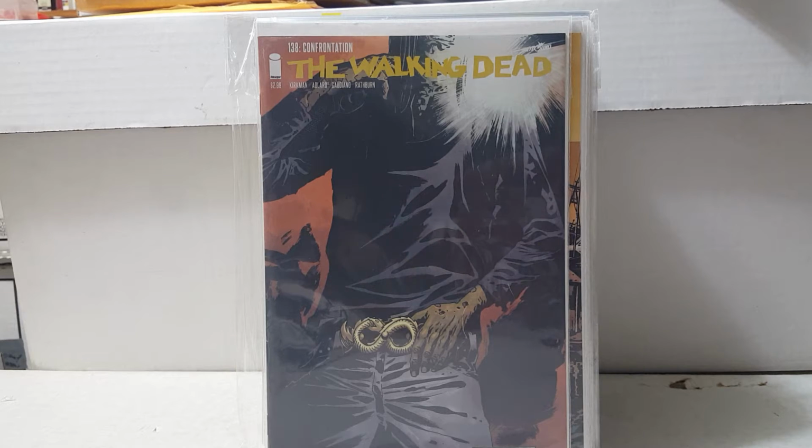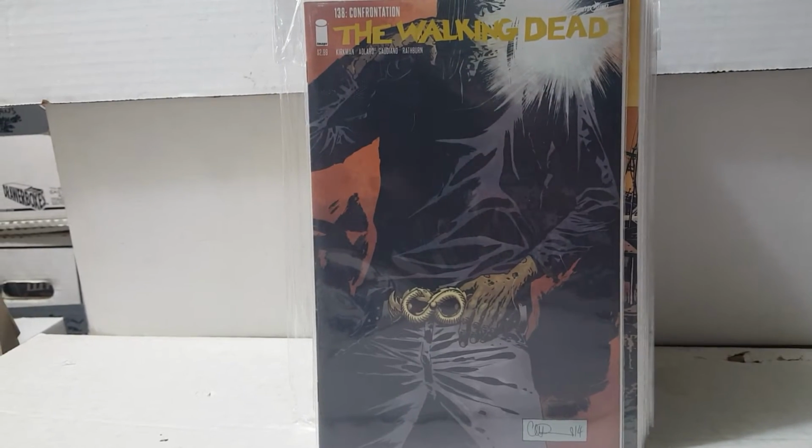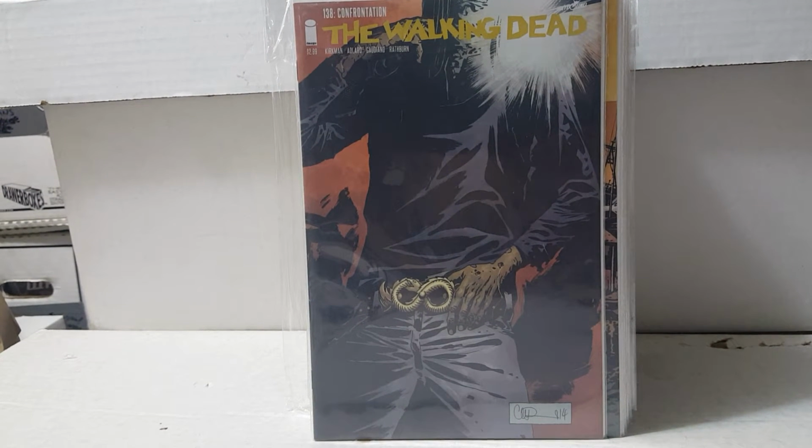Vin Crew here with a BICH, a back issue comic haul, as well as a bunch of trades that I did with some fellow YouTubers. So, got a ton of books to get through here. So, going to start off with the trades that I did.